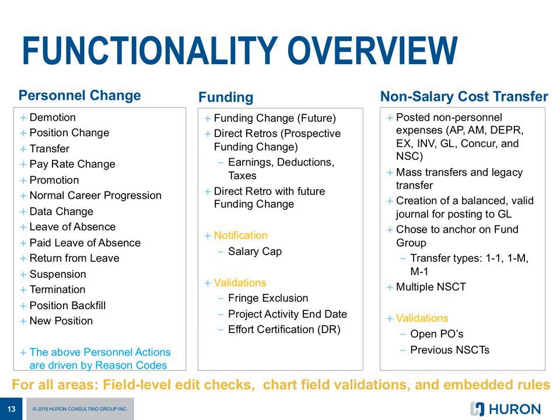If you look at the chunks of functionality we have, in this presentation we're going to talk about them in 3 areas: things we did for personnel change, things we did for funding, and things for non-salary cost transfers. I'll just highlight a few of the different areas of personnel change. We're only going to show you one of them. We'd be happy to show you some others in person if you'd like. Just drop us a chat. But we covered most, if not all, of the personnel changes that the organization uses.